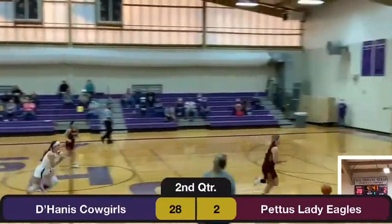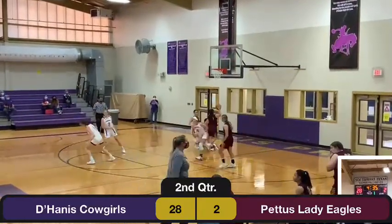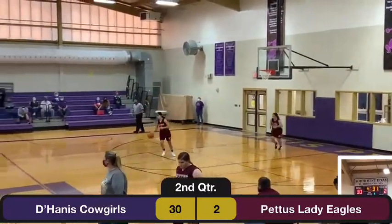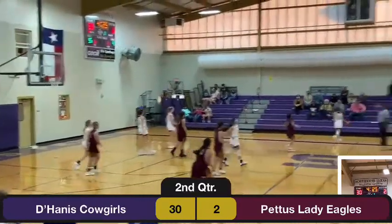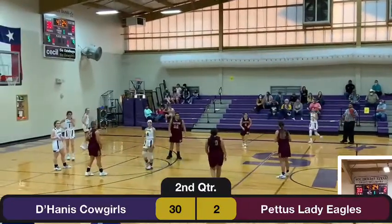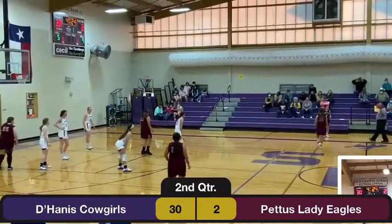And Pettus having trouble trying to get the ball. And it's going to be stolen by Ruiz and puts it up and in. 2 points for Kayla Ruiz. It's going to be 3 points for her on the night so far here in the first half. Nearly stolen off McFadden and out of bounds. Checking in for Pettus is Elena Vogues.